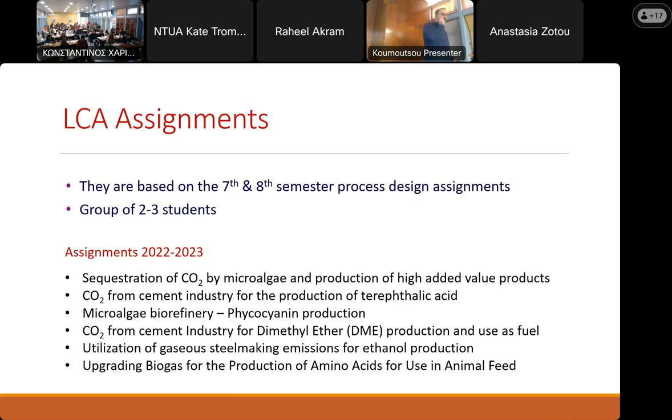So we discussed with Professor Kokosis what the assignment is going to be, and we decided to take the process design assignments that students have from the 7th and 8th semester and implement an LCA from these assignments. I think most of the people here are familiar with these process design assignments.